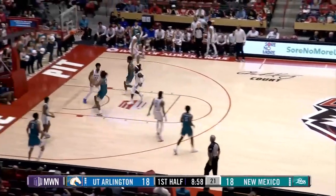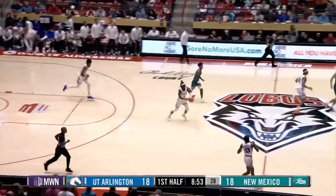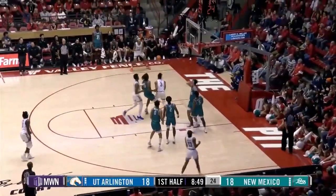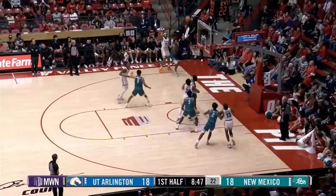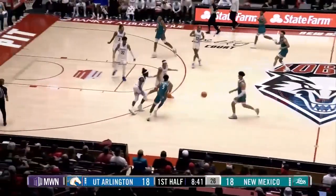The 9-minute mark. Dent off the ball screen finds the diving JT Toppin, whose left-hand runner is too strong. Here goes UTA the other way. Shot fake by Gordon in the corner. He'll kick it left corner. Open 3, ball on the way. Cash is not money. Rebound by Amsil. Lobos have it. 8:40 to go first half.